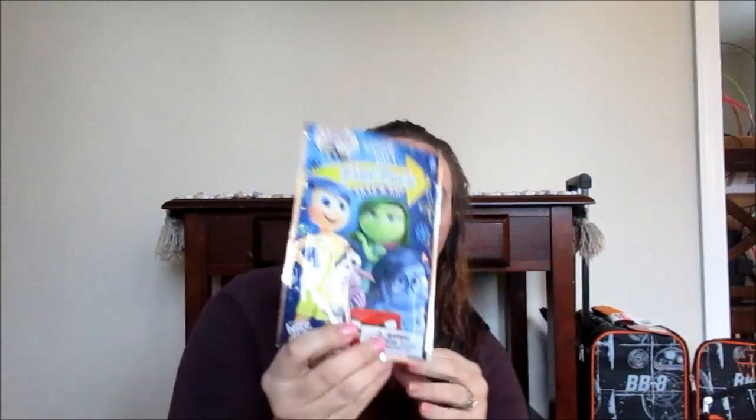Aubrey also has this Inside Out play pack. Again, not sure if she'll use it, but if she doesn't, Ellie will. And then she has this rainbow loom. I have to look and see if they're going to let us bring this, because this has a metal hook on it. So I don't know if we're going to be able to bring that or not. And then we have a little tiny Frozen book.